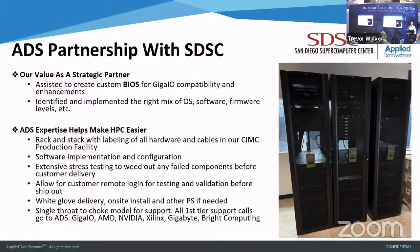ADS's partnership with SDSC. This just briefly goes over our involvement with SDSC and the NRP project. Our real role in the project continues today. So it's not just dropping off, it's continuing to work with our customer and continuing to do development and enhancements to make sure that the cluster is continually being enhanced. So our value as a strategic partner: we assisted to create custom BIOS for GigIO compatibility and enhancements. We continue to do this. There continue to be functions and enhancements that are unlocked. So that'll be a continued thing, but it's a value that we provide in the partnerships that we have to be able to put the right players together.